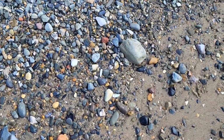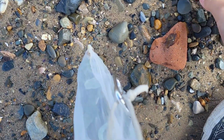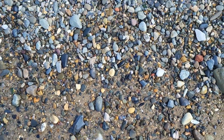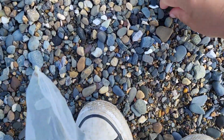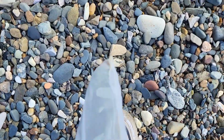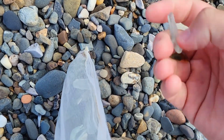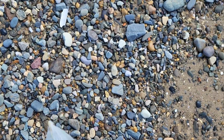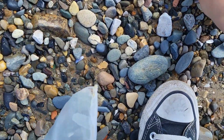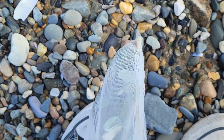Heavy now, and I'm a bit worried that it might break. That chunky brown bit. Nice. Green bit, a brown bit, and a clear bit. Haha. It's like a big bit of amber colour.